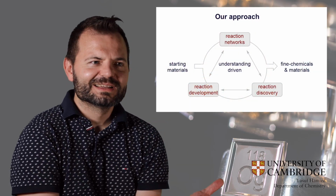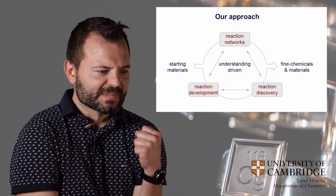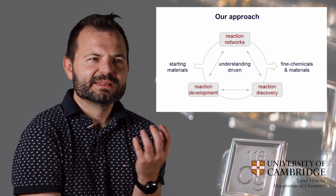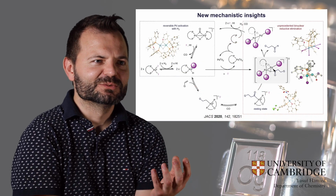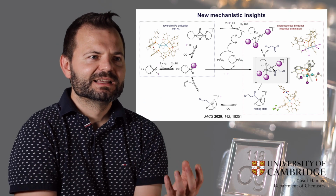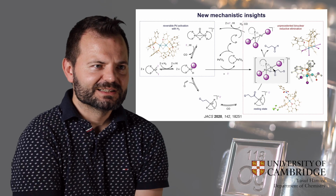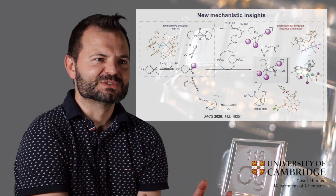In one case, we just look at known, very important processes, but which have some limitations. And we are trying to investigate their mechanisms and then using this mechanistic insight to address those limitations.